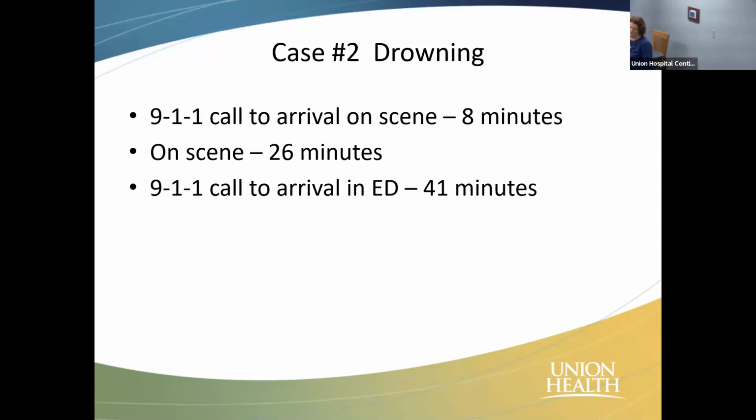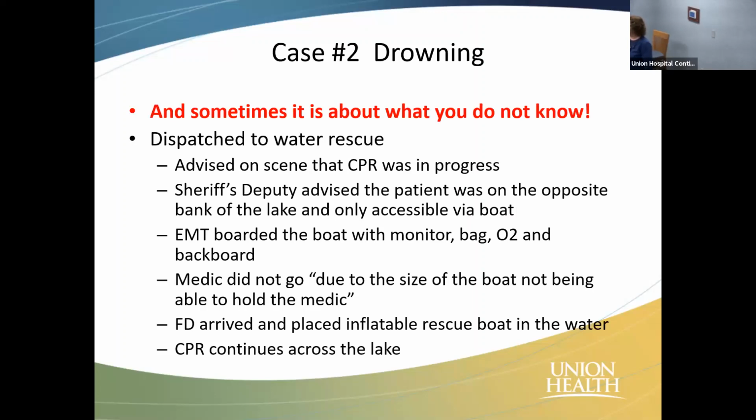So remember, they're called for a drowning. And sometimes it's about what you just don't know, right? We were surprised with this one too. When we reviewed it, we're like, oh, okay. So they're dispatched to a water rescue, and they're advised that on scene CPR is in progress. Sheriff's deputy meets them and says the patient was on the opposite side of the bank of the lake and only visible via boat, okay?